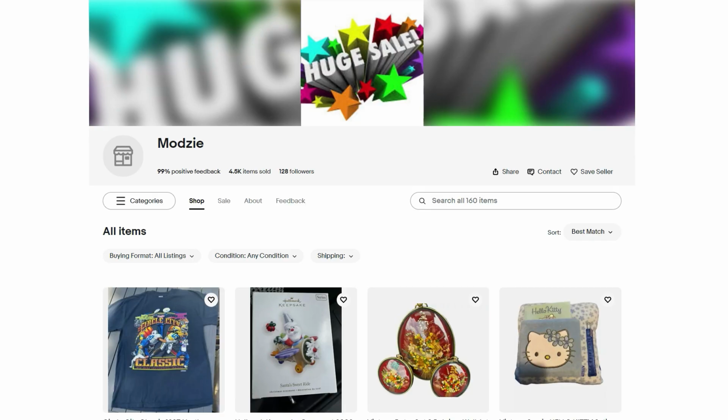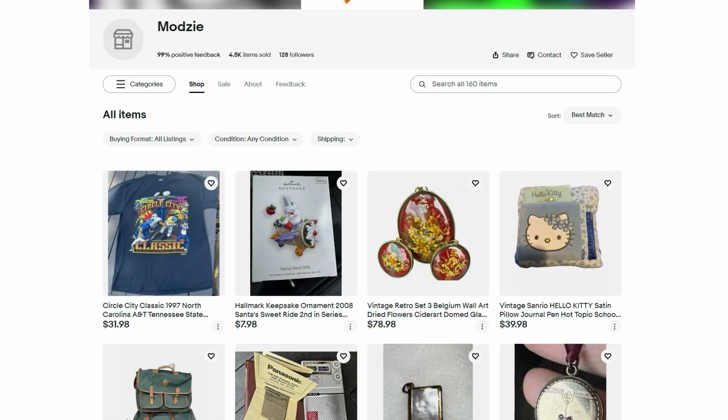Really do appreciate it. Here we have Modzie, 4.5 thousand items sold with 160 items listed. Seems like a pretty good turnaround rate on sales, right? First thing I notice is not something that's really a big deal, but I noticed that the pictures are not the right resolution size for the banner here. I mean, it's fine, but I don't even think I have a banner, so I'm one to talk, right? But it's just something that I noticed right away. I don't think it's going to stop you from getting sales, though.